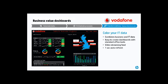from the CIO's office to the NOC operators, and supports many different customizable dashboards for many different personas, and you'll get a demonstration of this very shortly.